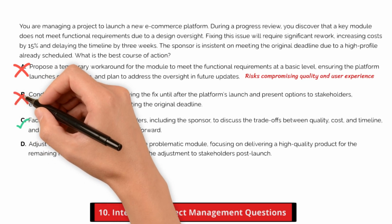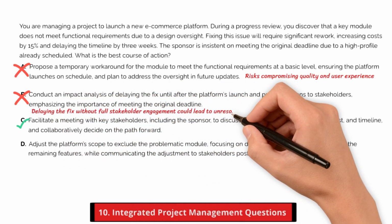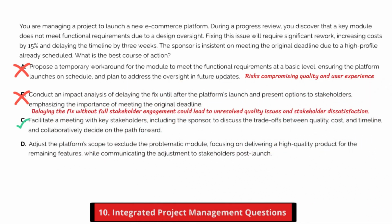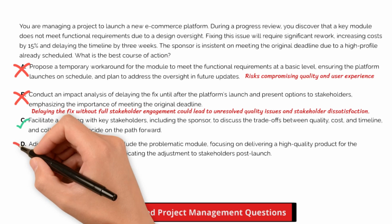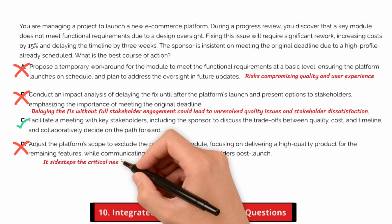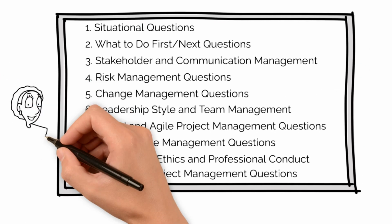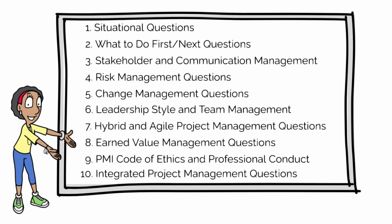Option B focuses on maintaining the timeline and encourages analysis, but delaying the fix without full stakeholder engagement could lead to unresolved quality issues and stakeholder dissatisfaction. Option D is tempting because narrowing the scope could ensure a high-quality launch for other features, but it sidesteps the critical need for stakeholder input and risks misalignment with project objectives. There you go, the 10 hardest types of PMP questions.